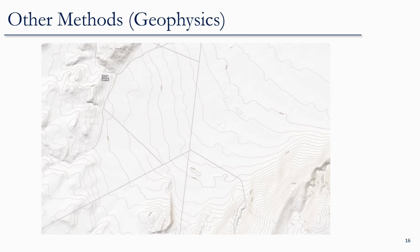More useful geophysical methods in geothermal exploration is called gravity surveying. You may think that gravity is the same everywhere on Earth, but relatively speaking, gravity can change very minutely based on the geology below. As such, gravity surveying takes a fancy instrument called a gravimeter and just measures the different gravity signatures along a grid over an area.